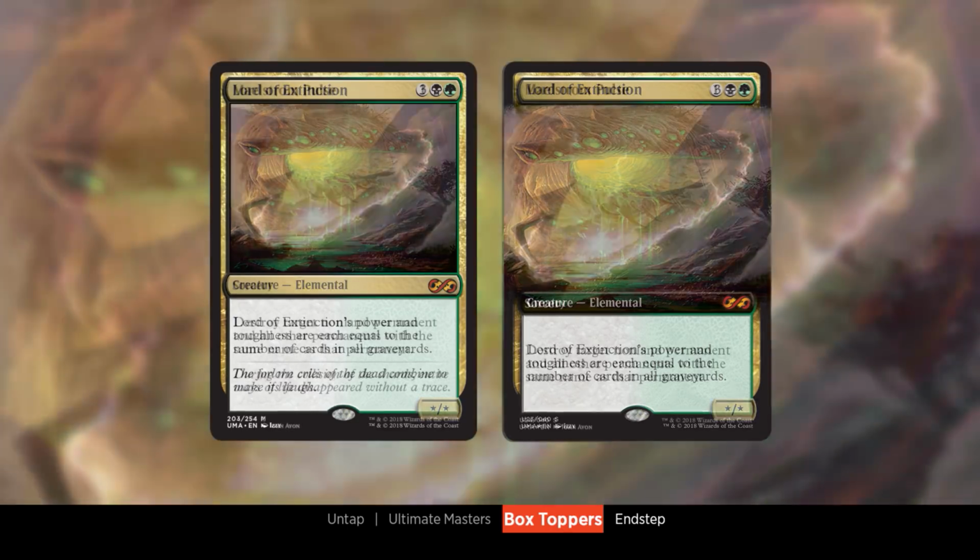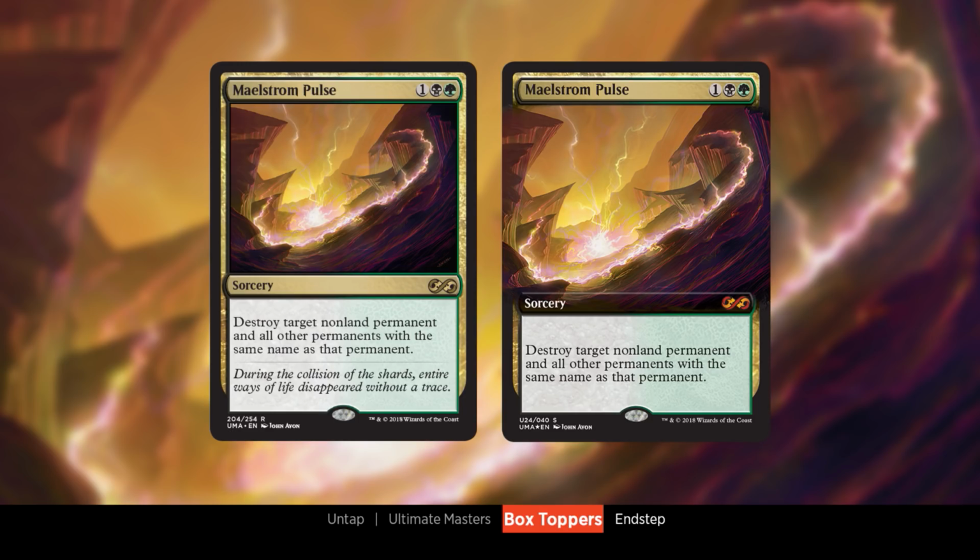Yep. Next up, we have Maelstrom Pulse, another Jun friend here. Jun's getting a lot of love. And Maelstrom Pulse, as we go into another installment of Flavor Text Theater: "During the collision of the shards, entire ways of life disappeared without a trace," and that is exactly what Maelstrom Pulse does. That flavor text is really cool. That's the first one where I kind of wish that was on the box. But that clean text box is, I gotta say, nice. I'm really loving the clean text box on all of these Ultimate Box Toppers. Maelstrom Pulse, a staple in a lot of different types of decks. Rare in the main set, Mythic in the box topper. They're all Mythic. We're just gonna keep saying rare in the main set. Yes. Moving on.